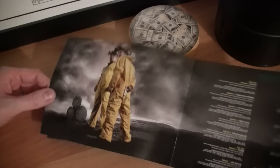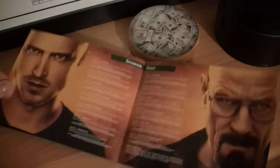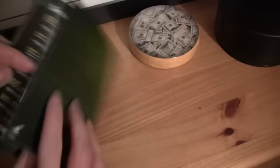So there we go, Season 2, and it's the same artwork as the Blu-ray cover, which I really, really like. I think they're great images. Season 3, Season 4, of course that was the Season 4 cover. I love these images. Season 5, I love that one as well. And then of course, the final season, Remember My Name. Very cool stuff.